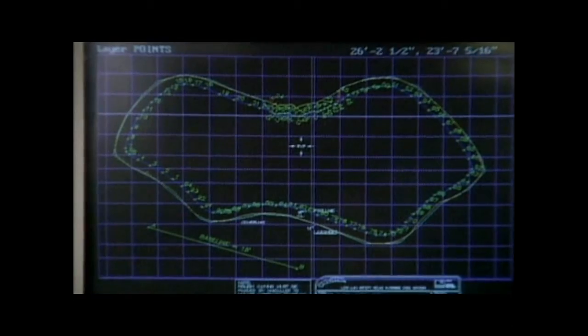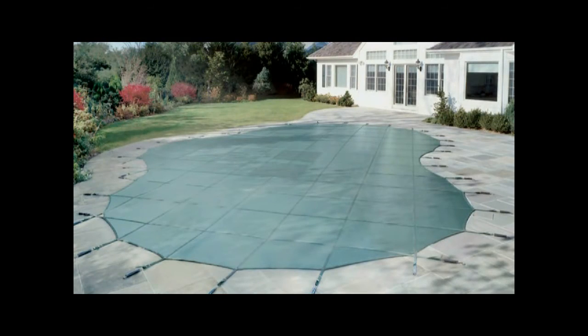And no matter the size or shape of your pool, Loop-Loc's AutoCAD technology ensures your custom cover will fit it like a leopard fits his spots.